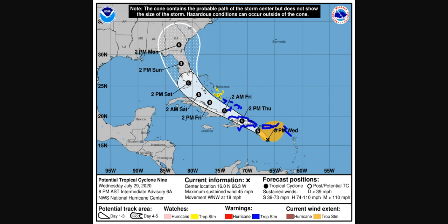Otherwise, there isn't a whole lot going on in the tropics. There are still a couple of invests in the West Pacific, and recently Douglas has dissipated. Otherwise, not too much going on at the moment.